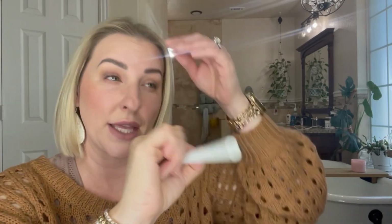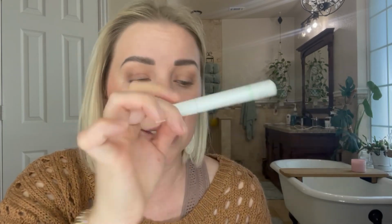I've used some other ones in the past. The Ordinary one did make my eyes burn. The Monette one just didn't work. I used it and used it and used it, it just didn't work. I actually use it on my brows and it works fine for my brows, but it just doesn't work for my eyes. But this one works and it doesn't make my eyes burn. So that's what I like about it.